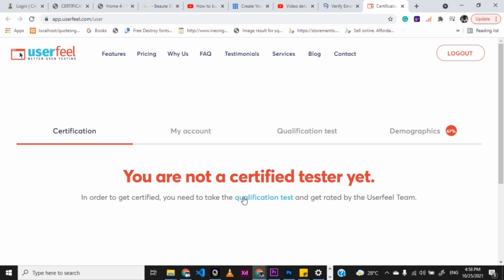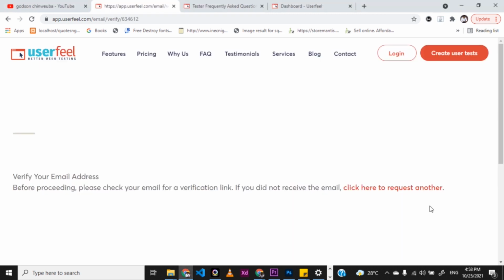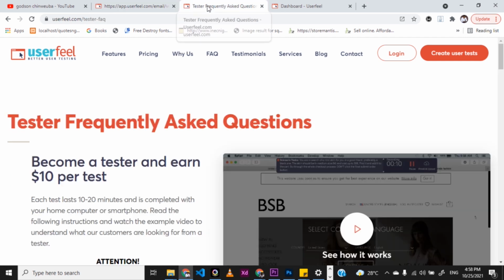In order to get certified, you need to take a qualification test and get rated by Userfeel. Okay, there are some few things I want you to take note of here. Firstly, there are some frequently asked questions for testers. What do you get here? Because most persons start asking, how do I earn money here? Okay, so you become a tester and you earn $10 per test. And just note this here. I told you, you can actually earn far more than that in 3 hours anyways.